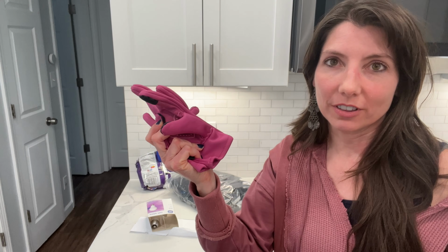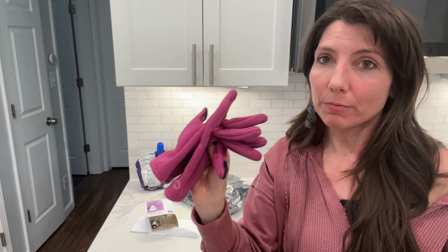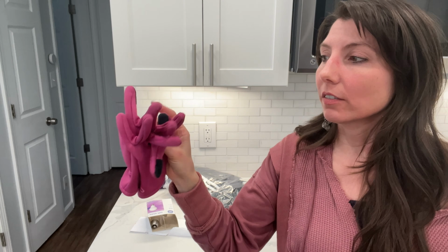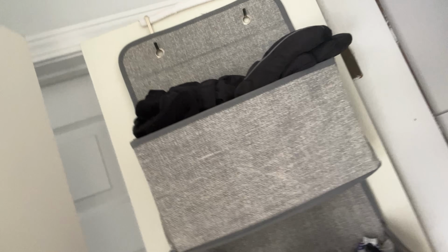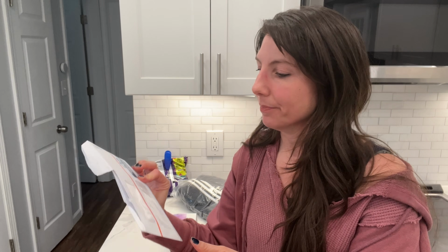A pair of children's gloves. Now, fortunately, I do actually have a home for this. My home for this is going to be in our coat closet in this little cubby that I have for gloves. Let's go there. I have this cute cubby that you can see. It hangs on the back of the door, and my daughter's gloves go right there. Done.